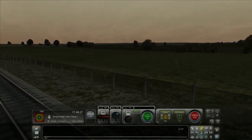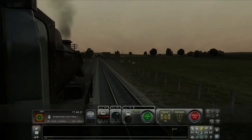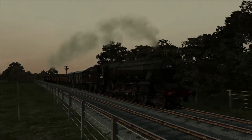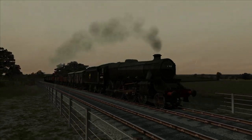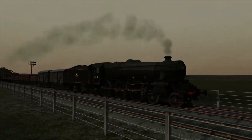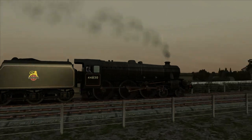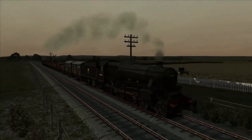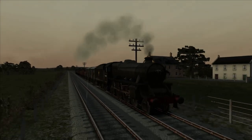Got the cows in the field, looking beautiful. This is really beautiful countryside around here. Shame about the weather, mind, but... Look at this, roaring through the English countryside. Is there a finer sight in the world? Probably not. It's absolutely gorgeous. And look at this livery. This livery, I love it. You know, the British Railways, the old-fashioned lion over the... Brilliant. Oh, little tractor in the field there. Like a little John Deere.